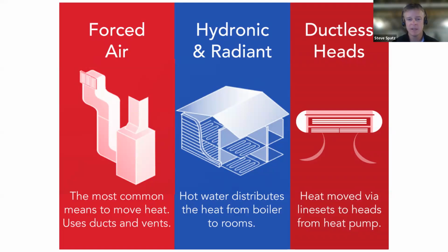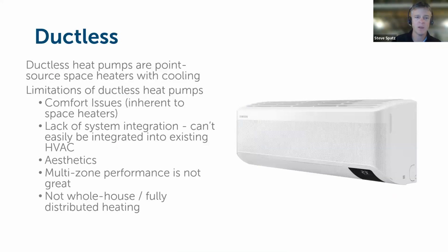I personally think this is the direction we're aiming when talking about whole house heat pump systems. Trying to do a well-designed and well-controlled whole house heat pump system with ductless heads has some limitations comparatively to when you look at a central distribution system. So again, just to reiterate, with ductless we're talking about point source heaters. These should be considered as you would with another type of space heater, and it's going to condition the space that it sees, quote unquote.